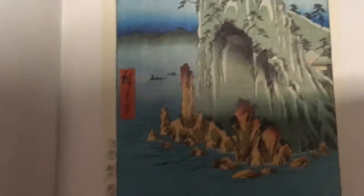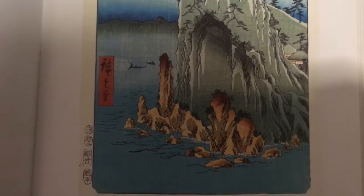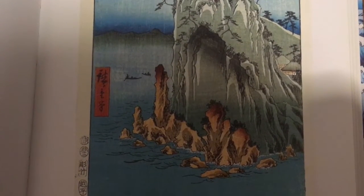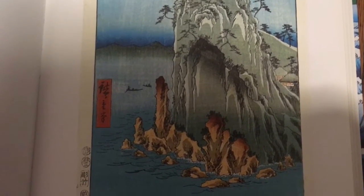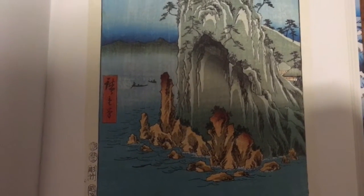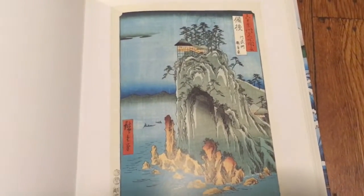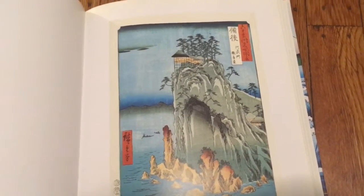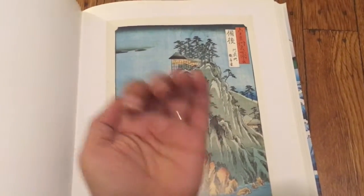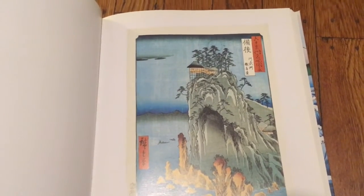This is called A Temple on a High Rock. And if you can look carefully, let's see if I can get it. Can you see the lines in the wood block? It's one of my favorite parts of these prints. And also just perspective. The way that these artists are able to show perspective, it feels like this mountain is poking through the painting. It's just so incredible.